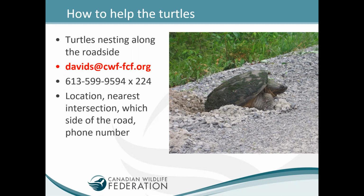And a lot of turtles also nest in the evening. So they're harder to find. After it's dark, it's much harder to spot these turtles nesting. But if you do see them, please consider reaching out to me.